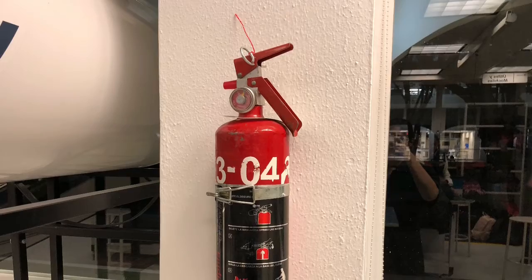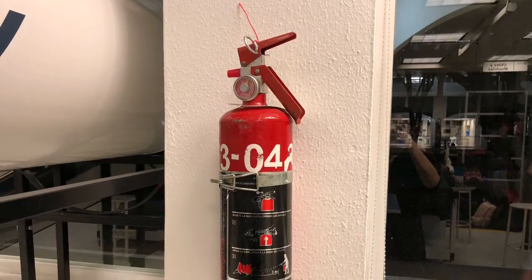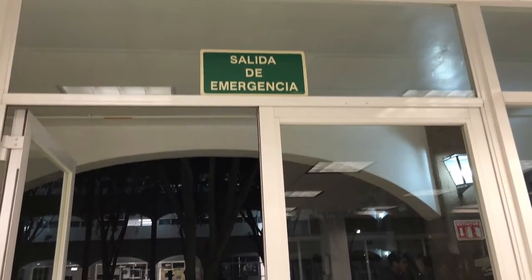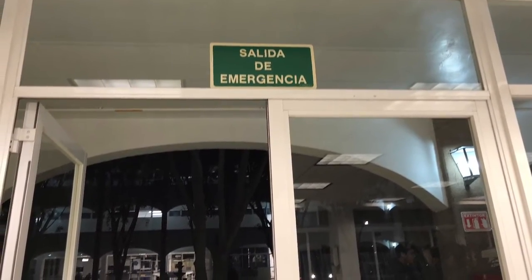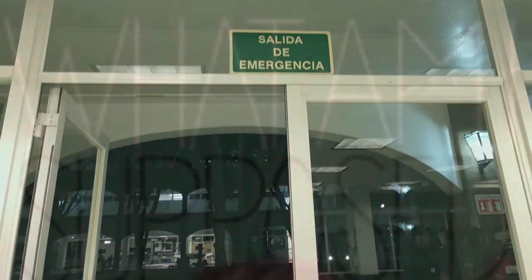In case of fire, labs have extinguishers in strategic points of the lab. Security exits are also signaled in case they are needed.